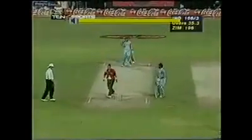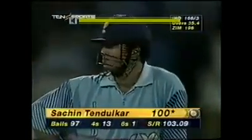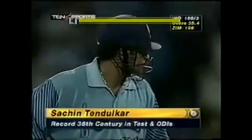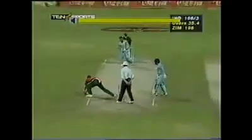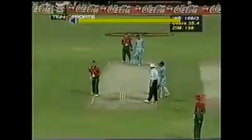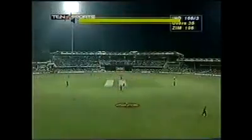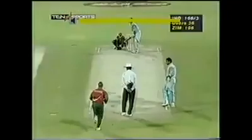Well, he's broken another record of sorts here. He's got more international hundreds than any other player in the history of the game. He went past 3 other players today. Desmond Haynes had in total 35 hundreds. But if you count the number of hundreds in test matches and one-day internationals, Vivian Richards had 35 as well. That's 24 and 11. And Sunny Gavaskar, 34 test match hundreds and one. So 166 for 3 here. The Indians cruising along at this stage.